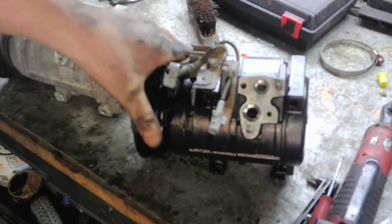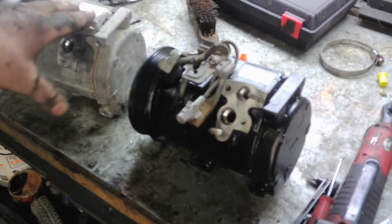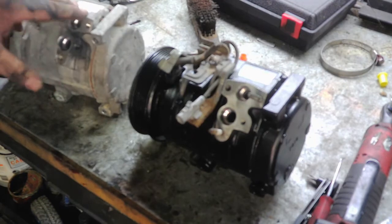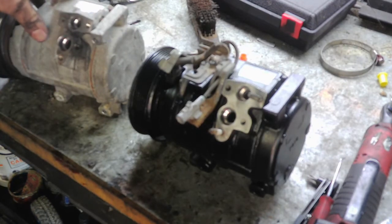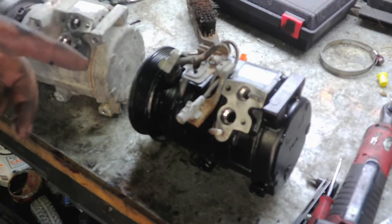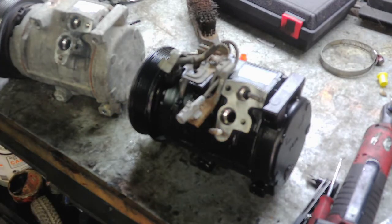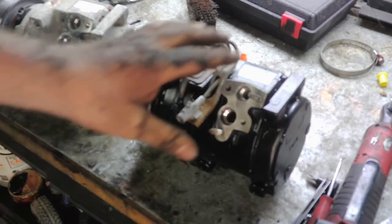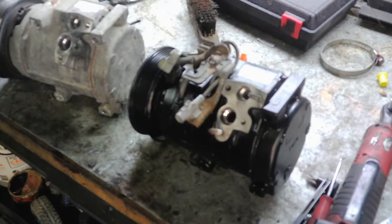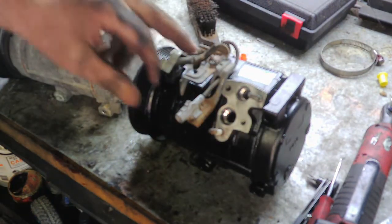Now the other thing on this one is it says it comes pre-charged with 3 ounces of oil. The problem with that is we were always taught that whatever you drain out of the compressor is what you put back in, because you're going to have oil throughout your whole system. Even if you suck it down with a machine, you're still going to have oil in your lines, your compressor, your expansion valve, your evaporator. So this has 3 ounces in it. When I drained the old one out, I only got maybe an ounce out of it. So this has 2 extra ounces.